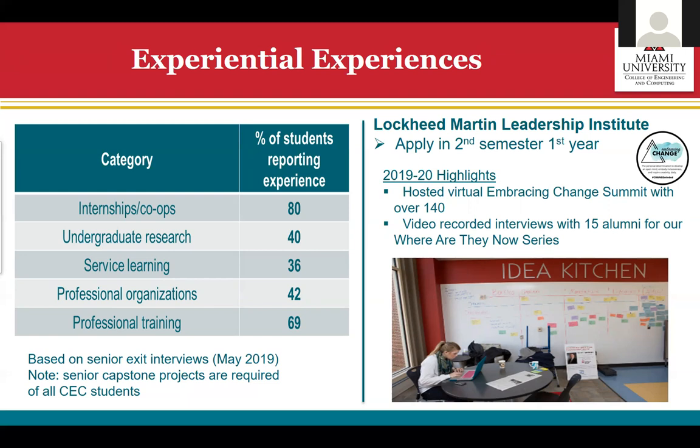Then the last three categories there, service learning, professional organizations, and professional training, those experiential learning opportunities generally come from the clubs that students are in. And I'm going to talk a little bit more about clubs on an upcoming slide.